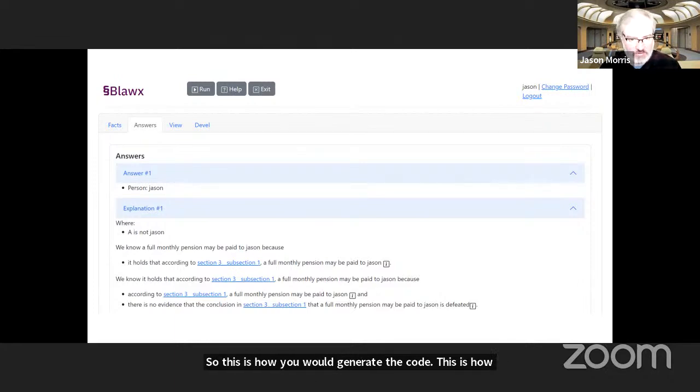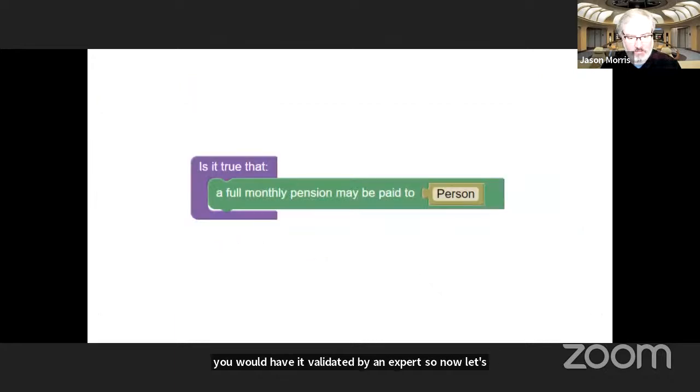So now let's imagine you've got an encoding. What do you do with it? Well, you can create an API by encoding a question. This is what encoding a question looks like. You would just create these three blocks together and then give that a name and save it. Now you've got an API.